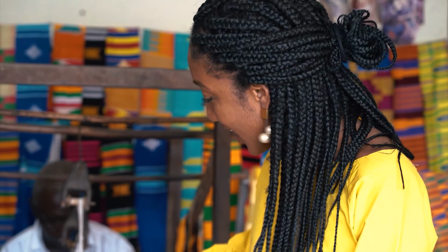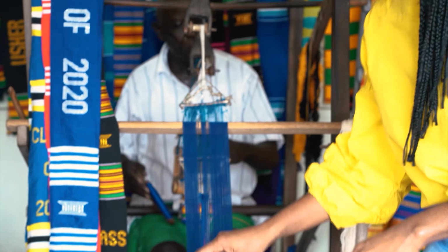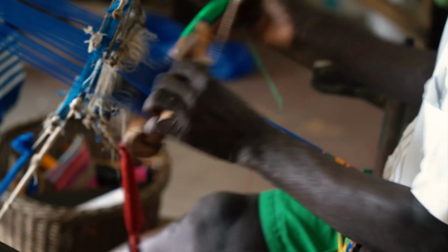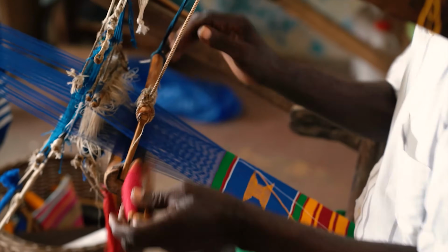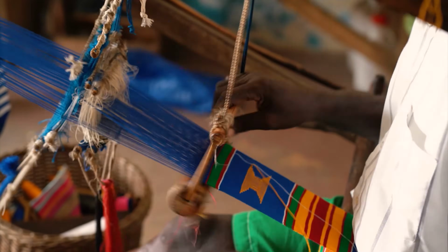What do we have here? Look at how long this is. This is known as the warp, and it's lots and lots of thread. There can be about 300 different strands of thread, and they're usually grouped in about 5 different groups. Imagine working with 300 strands of thread. Whoa! Can you see all the different colors? What colors can you see? That's right, red, green, blue, yellow.